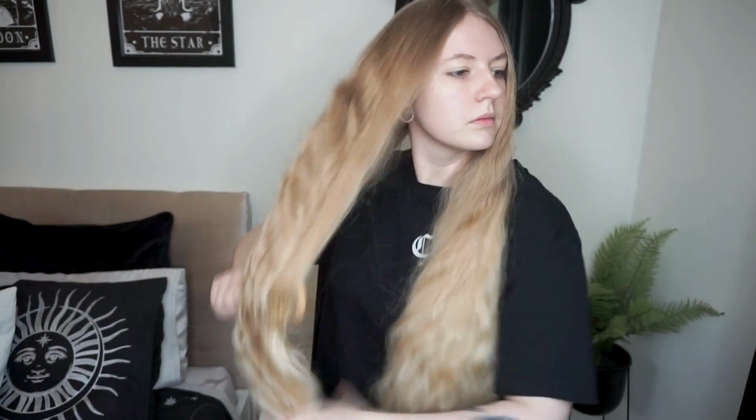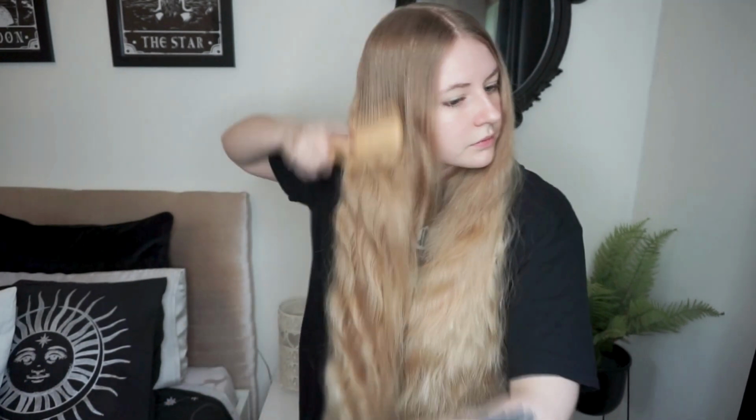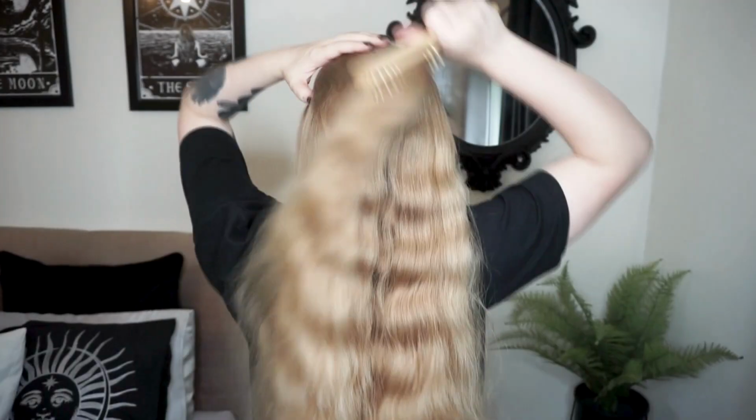First, what you're going to want to do is just gently brush out your hair to make sure it's completely tangle free. You could also add a little bit of oil or leave-in conditioner just to give that little bit of extra protection. I'm just going to be using this silk scrunchie to tie it off. These are nice and gentle on the hair, but you can use any kind of hair tie that you like.